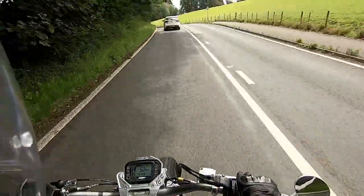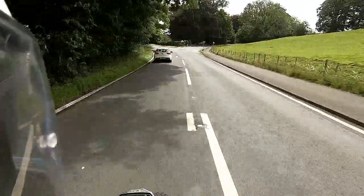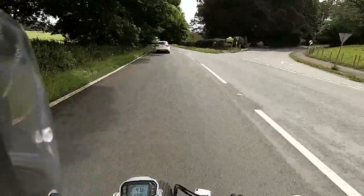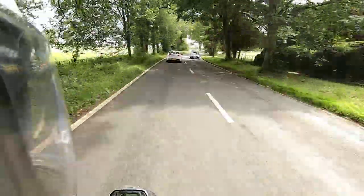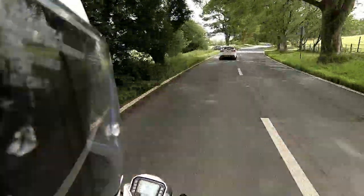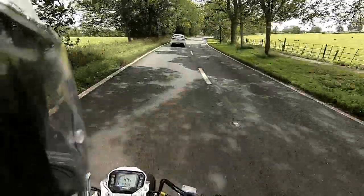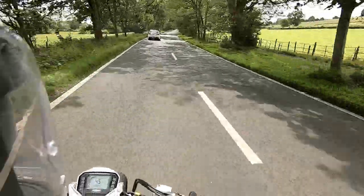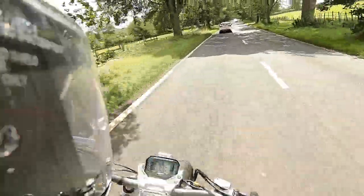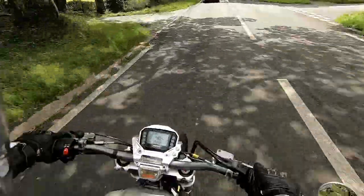So I've had it, what, just over a week. What are my thoughts on it? Well, I've seen them from when they first came out. I loved them. And I've been looking for one for the last 12 months, I think. One came up the other week at the right price. And I thought, hey, why not? So I went and bought it. I've been out on it a couple of times.